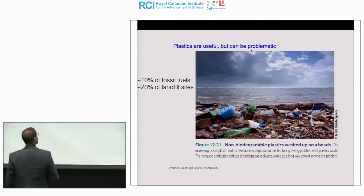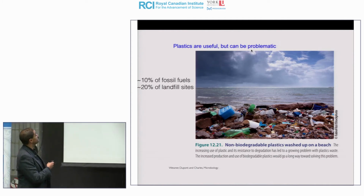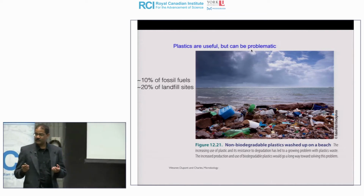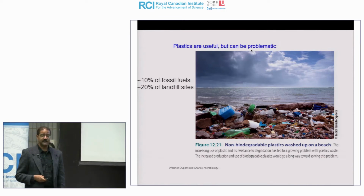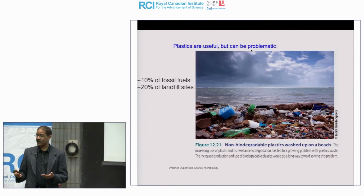I'm going to move from agriculture, but I'm going to come back. I just wanted to spend a couple of minutes talking about plastics. So, 10% of our fossil fuels are used to make plastics, but I don't think that's really the big problem. The big problem is that about 20% of our landfill sites is plastics, and a lot of that actually makes it out into marine environments, into freshwater environments.